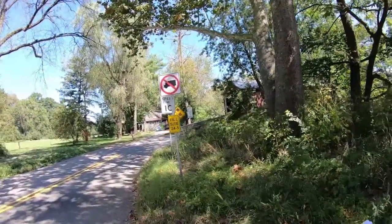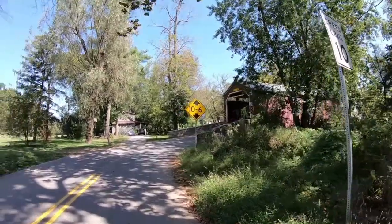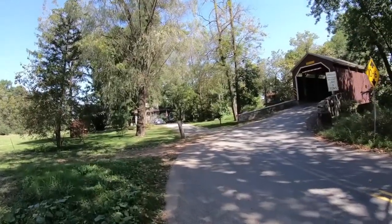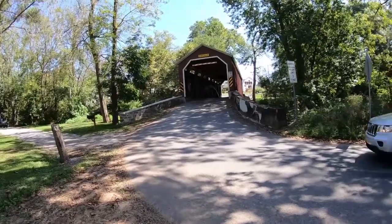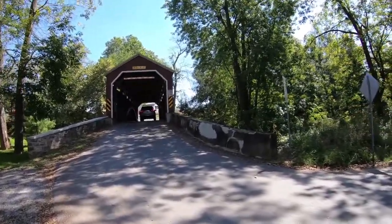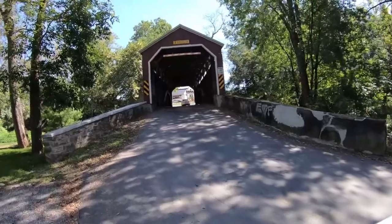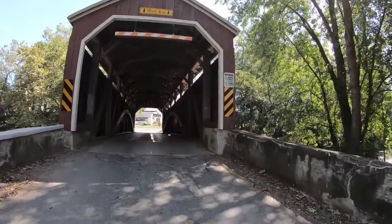Here we are on the next covered bridge on the tour. This is the Zooks Mill covered bridge, also known as the Wingers Mill covered bridge. This bridge was built in 1849, which is number 15 of the covered bridges in Pennsylvania. During the flooding of Hurricane Agnes, the water rose 6 feet above the bridge floor, but didn't damage the bridge itself. The bridge still sits 11 feet over the creek, over the water at its normal level.